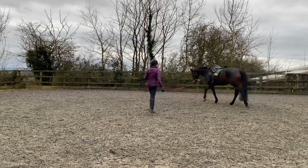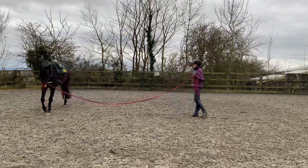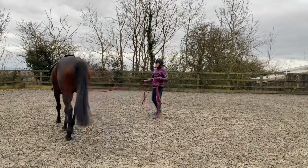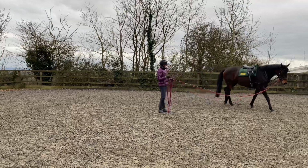It's finally time for me to put my brave pants back on, and I won't lie, I was quite nervous. So Sienna hasn't been ridden since the end of October. So obviously I had my fall in September. I rode her just a handful of times after my fall in October. And then I gave her the winter off of ridden work simply because I couldn't have been consistent enough with her. And she's a mare that likes consistency.